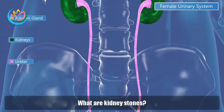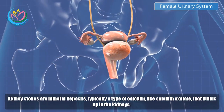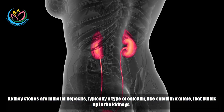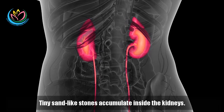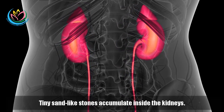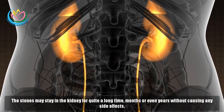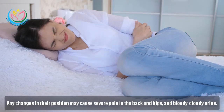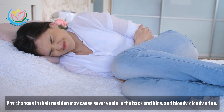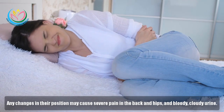What are kidney stones? Kidney stones are mineral deposits, typically a type of calcium, like calcium oxalate, that builds up in the kidneys. Tiny sand-like stones accumulate inside the kidneys. The stones may stay in the kidney for quite a long time, months or even years, without causing any side effects. Any changes in their position may cause severe pain in the back and hips, and bloody, cloudy urine.